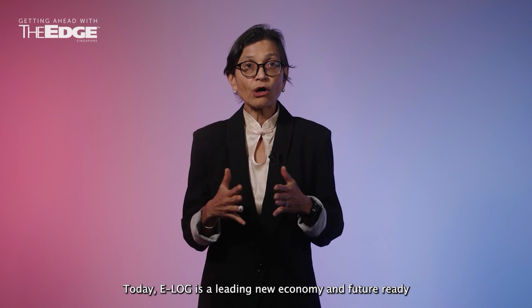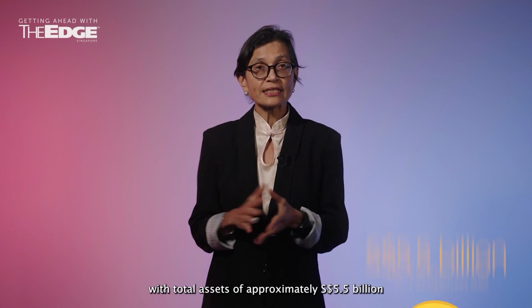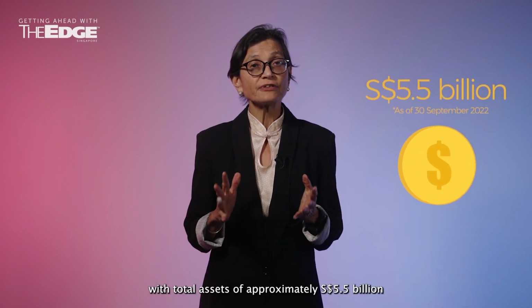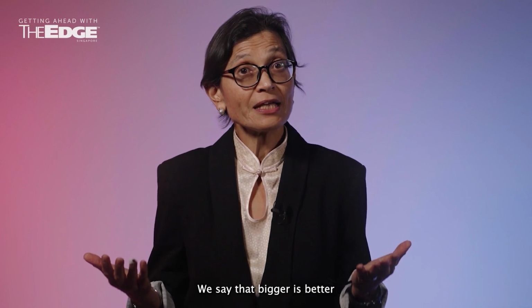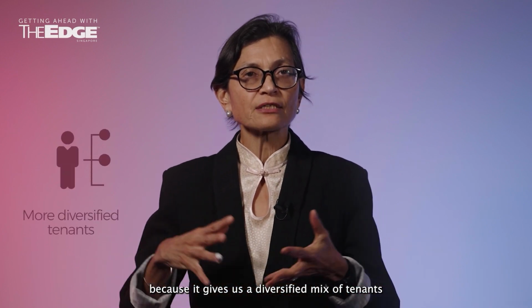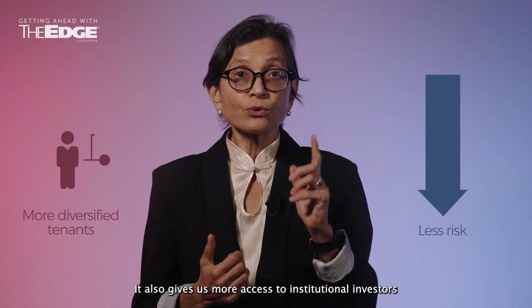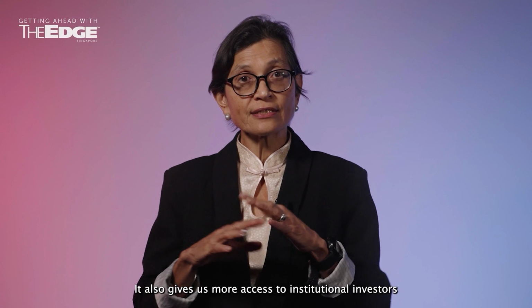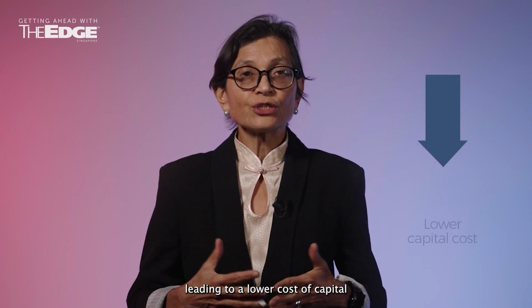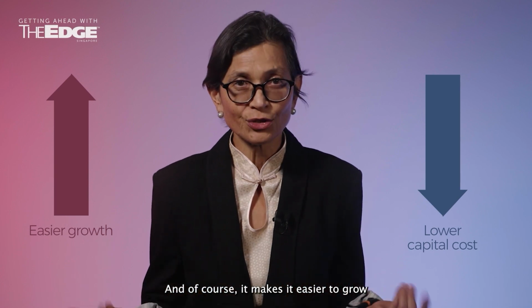Today, ELOG is a leading new economy and future-ready Asia-Pacific S-REIT with total assets of approximately $5.5 billion. We say that bigger is better because it gives us a diversified mix of tenants, translating to less risk. It also gives us more access to institutional investors, leading to a lower cost of capital. And of course, it makes it easier to grow.